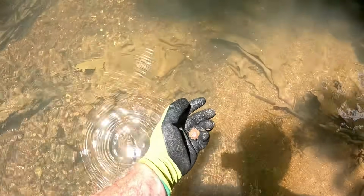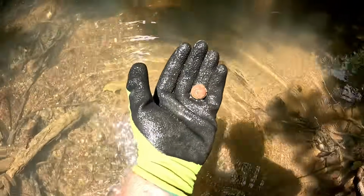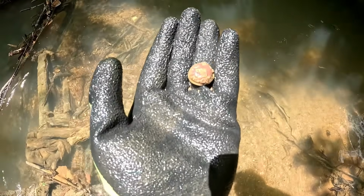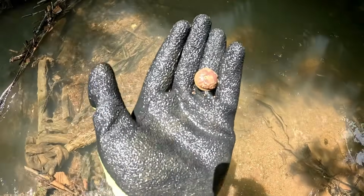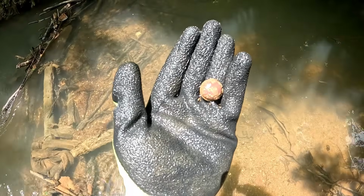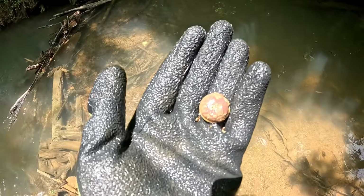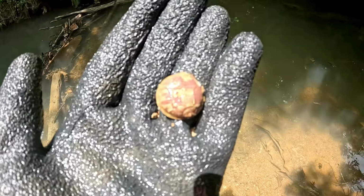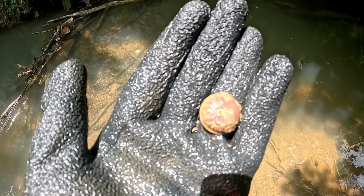Get one more little dip here. Oh yeah, look at that. That is absolutely a beauty. Excelsior on the bottom, you see it. That's a New York button, which is awesome because we knew they were here. So to find a piece of it, man, it gives me chills. The gold gilting's still on it. Preston's gonna flip out.